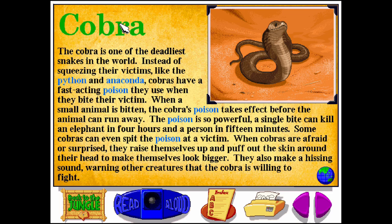Cobra. C-O-B-R-A. The cobra is one of the deadliest snakes in the world. Instead of squeezing their victims like the python and anaconda, cobras have a fast-acting poison they use when they bite their victim. When a small animal is bitten, the cobra's poison takes effect before the animal can run away.